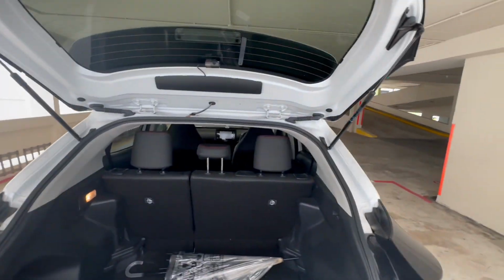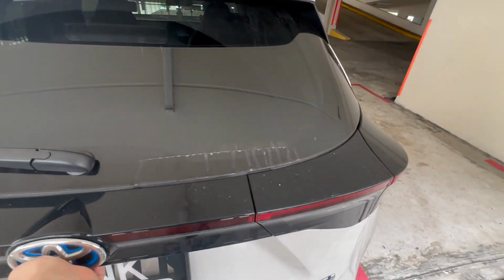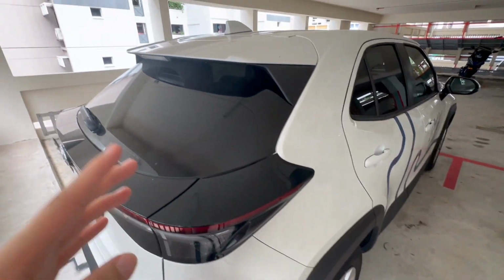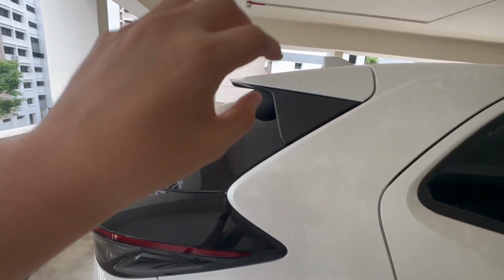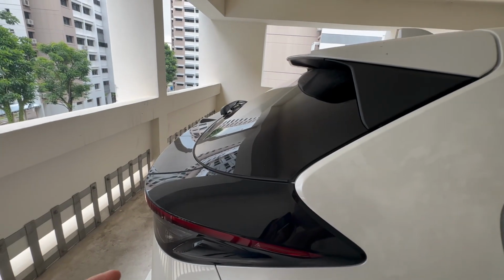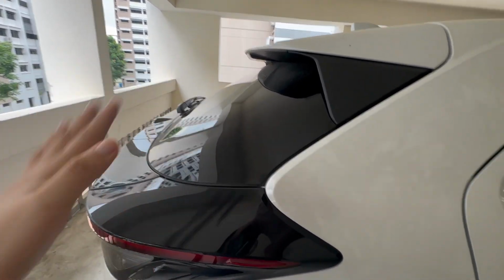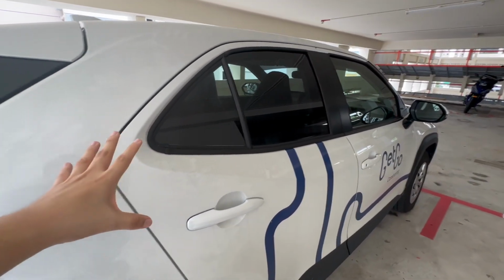To close the trunk back up, it's very simple. Just pull on this and close it. Unfortunately, it's not the electronic tailgate which you guys saw in my previous video with the Auto 3. This is a manual one with a strut, so to open and close it, you just need to use your hand. Right now I'll be showing you guys the rear seat of the car.